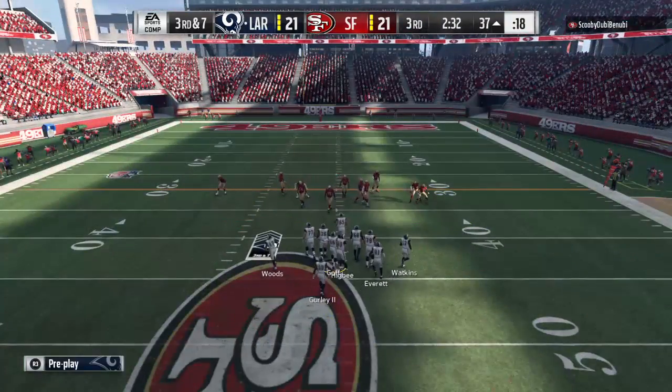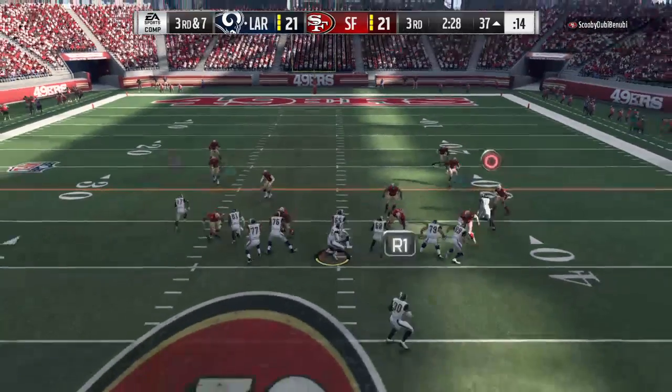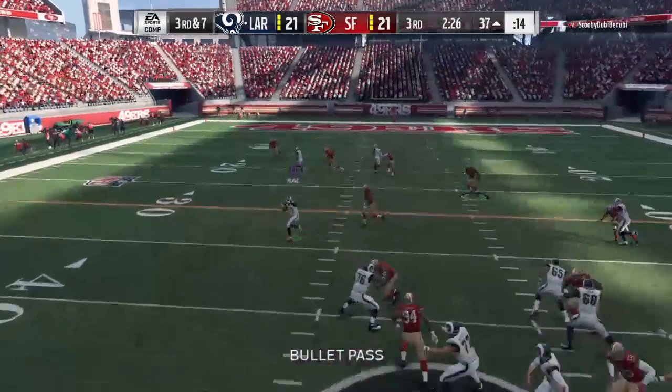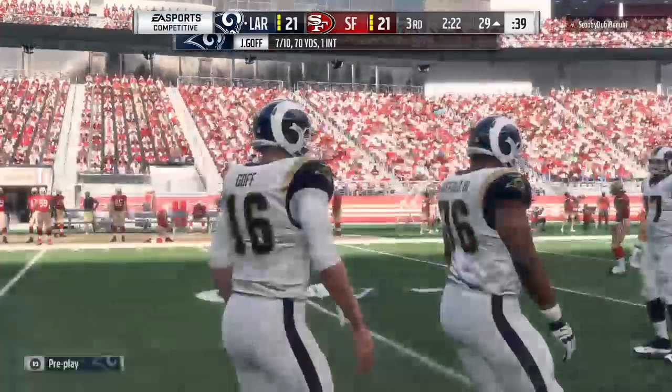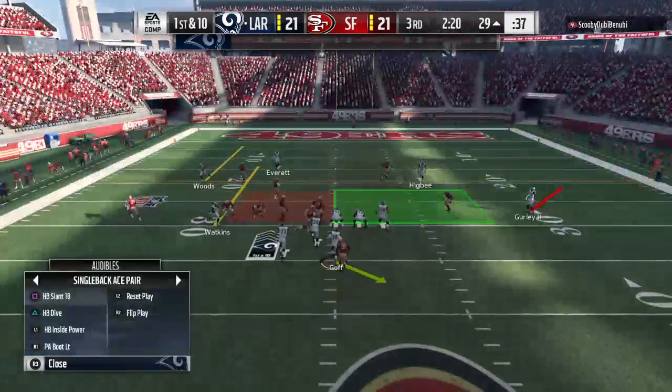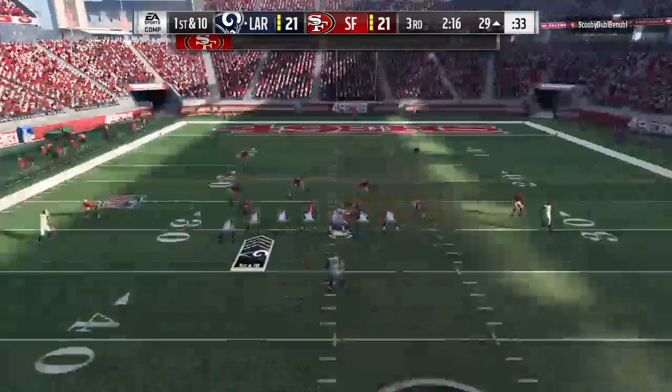The Rams on third down, just 1 for 3 thus far. This is 3rd and 7. Here's Goff. And he delivers a strike complete to Watkins. And he picks up the first before he's taken down at the 29. Goff to Watkins for a Rams first down.